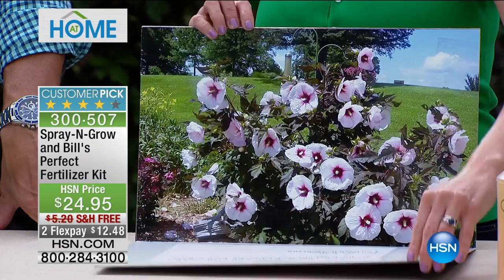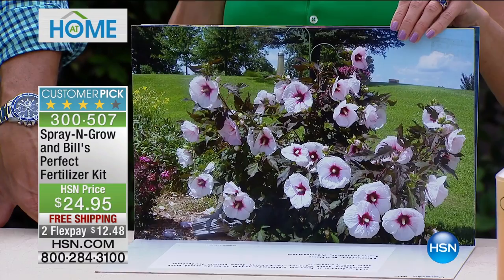We love this as well. Now, this is from Lewis in Missouri. Here's a picture of my hibiscus that I used Spray and Grow on. This was my first year.